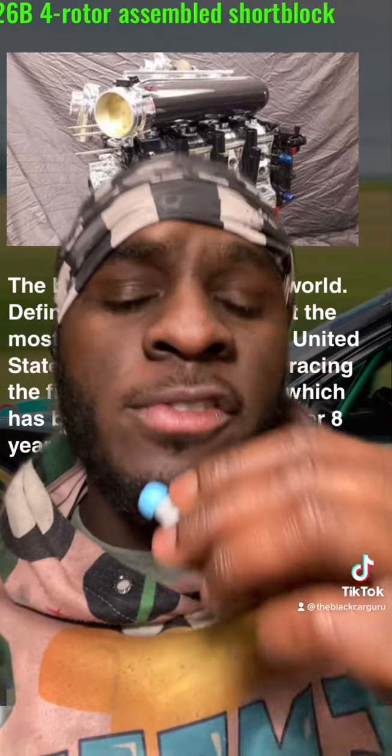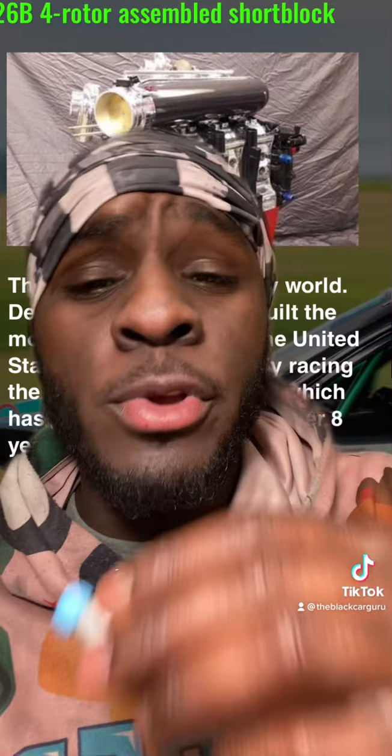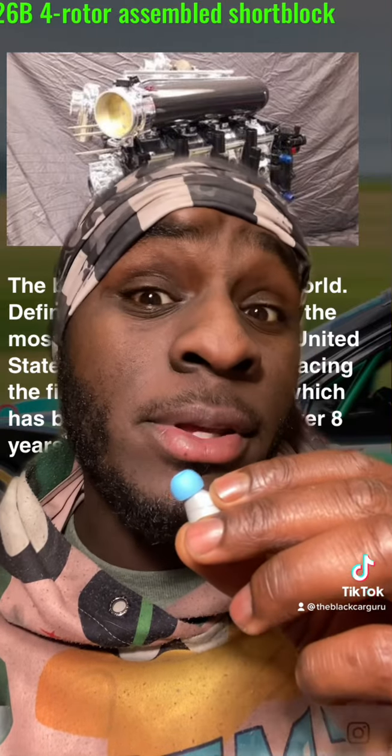Now, the cons to these rotaries, because all engines aren't perfect: these things chug oil like a depressed man at a bar, and they can't seem to keep apex seals. So, yeah, love you.